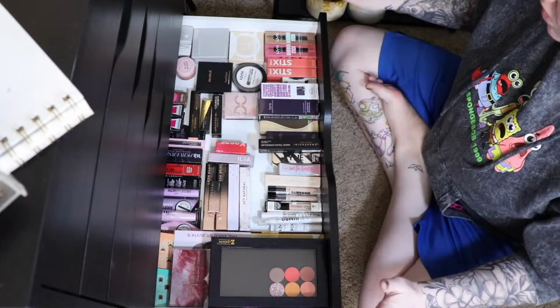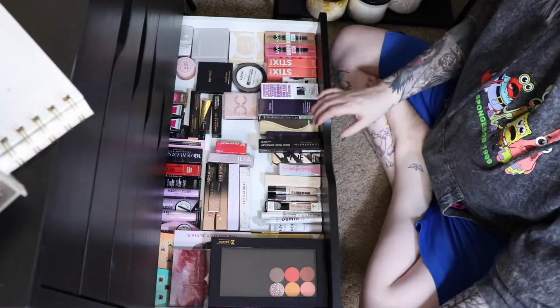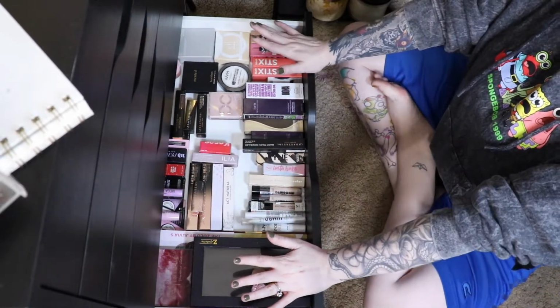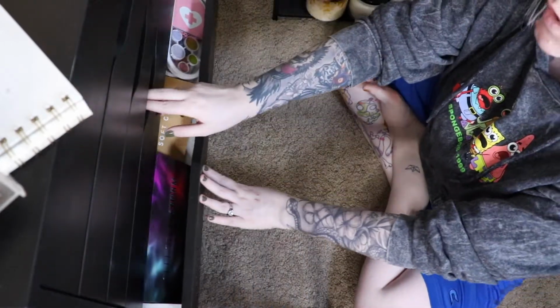That is all my new makeup. I actually have an Ulta bag that I need to empty, but it's not just like 4 products, so not that big of a deal. And I think that pretty much sums up my organization.